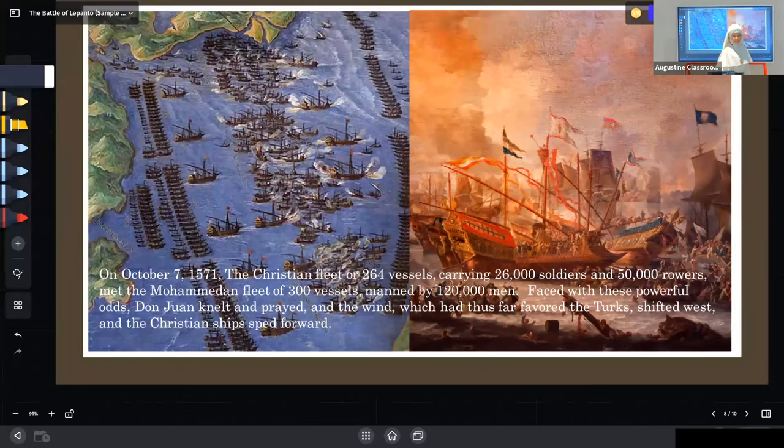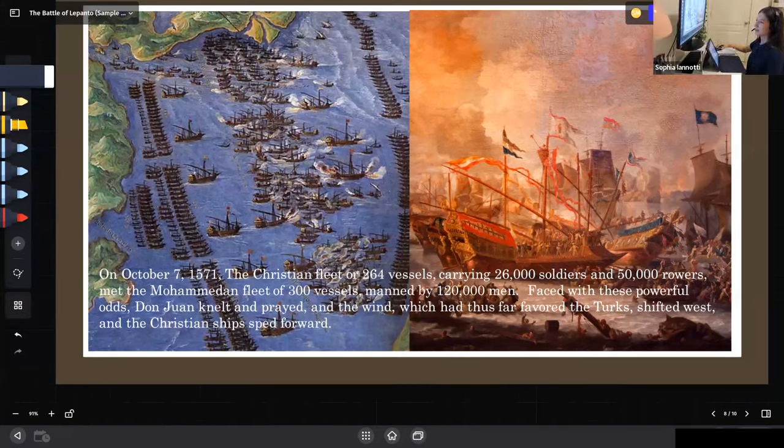However, does anyone know the actual outcome of the Battle of Lepanto? Sophia. I believe the Christian fleet ended up winning, actually. They ended up winning? How could they end up winning against such overwhelming odds? It's 4-1. A ragtag group of Catholics against the Ottomans, who have been battle-hardened, practiced, ready to crush Europe. Why? Anna? The wind shifted, and I believe the Ottoman ships rammed into each other.